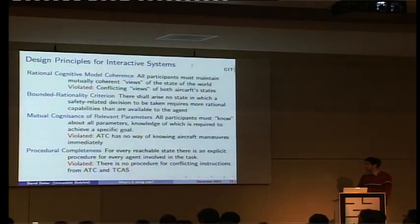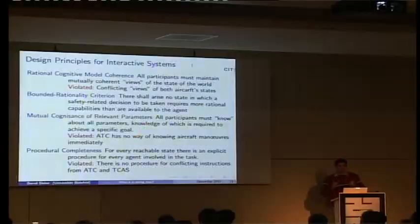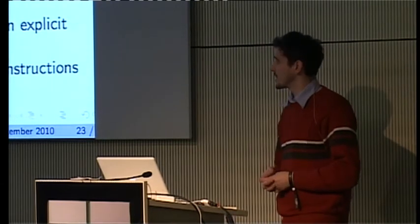So we have come up with a couple of principles for interactive systems to avoid these kinds of situations. We need to have what we call rational cognitive model coherence, that is, all participants in a task must have a coherent state of the world in their image of the world, so to speak. So if they know about certain parameters like altitude of other aircraft and maneuvers of other aircraft, all of them must have the same idea of these parameters. It may seem trivial, but in this case, that was not the case. The system was not designed to ensure that, because the TCAS designers considered the hardware and the software to be the system and didn't consider the influence of the other participants.